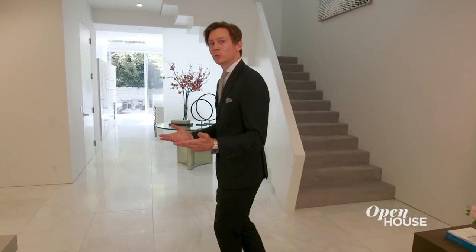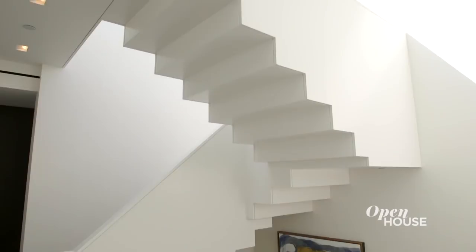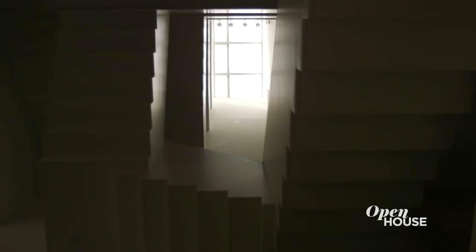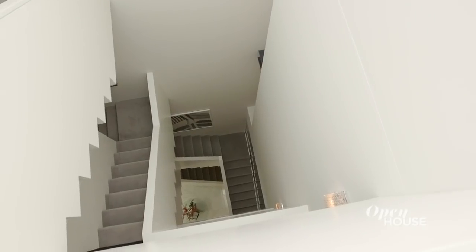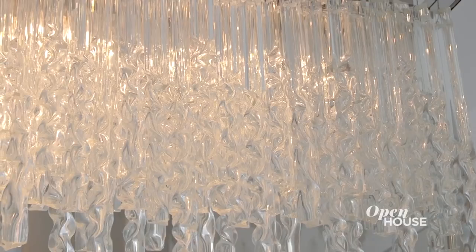As you enter 122 Waverly, you walk past what is one of the centerpieces of the home, this architectural scissor staircase that goes up 5 stories to the retractable roof. You can see light cascading down throughout the day, and you can feel the life on each level.